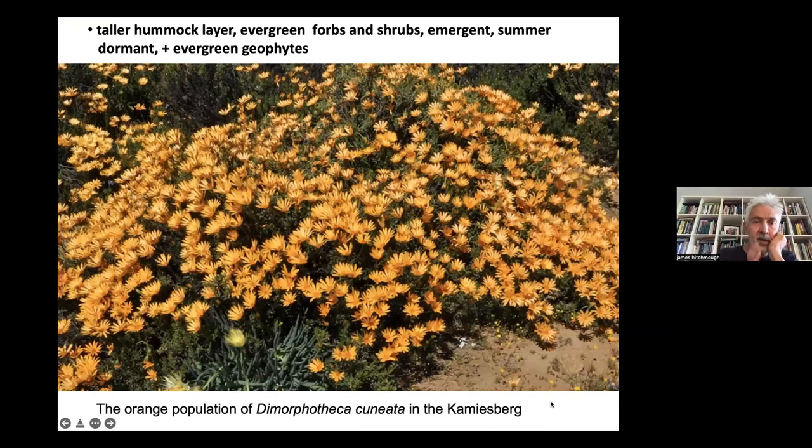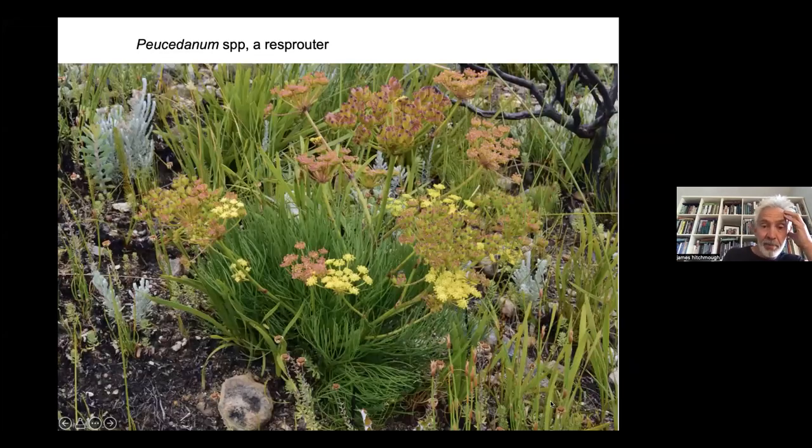Okay, so coming to the end now, we've got taller hummocks. The orange thing here is Dimorphotheca cuneata, about a meter tall, but not a resprouter. So when this is burned, these die. So you can prune them moderately severely, but not very severely. They're a bit like lavenders, really, in that regard. Lavender's also a post-fire reseeder, same sort of ecological strategy going on there.